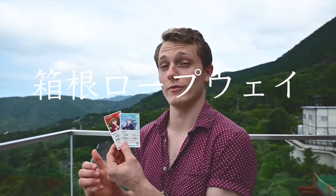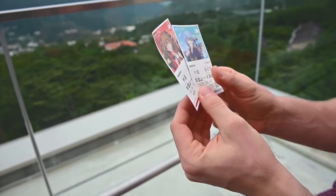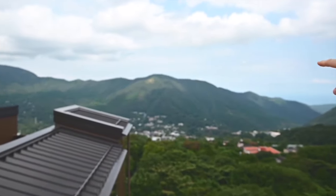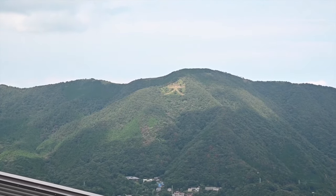Okay, so we just got our tickets for the Hakone ropeway. So we're going to be taking a ride from Sounzan to Owakudani. So it should be all the way down here. I'm pretty excited about that. Oh, look, if you can see over there, it's the kanji for big. It's dai in Japanese. So I'm not entirely sure what's over there, but it seems pretty cool.